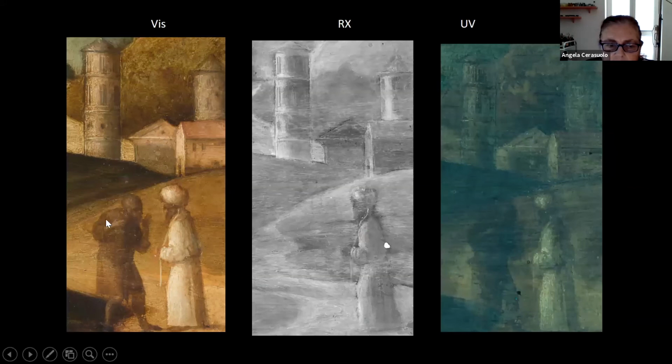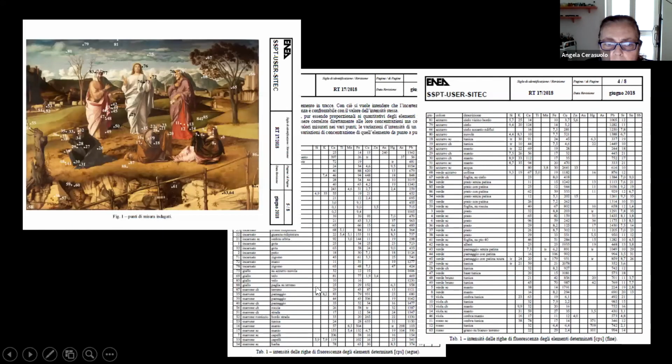Yeah, let's see the detail of the two figures in the radiography, the one that was believed to be false before the restoration. And let's see briefly. We have a lot of things to tell about this restoration, but I will go very fast because I realize that my time is going to end.